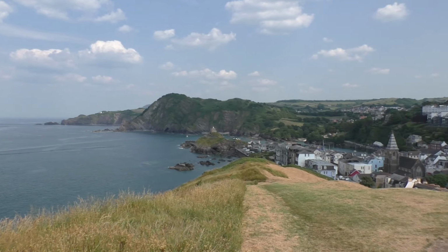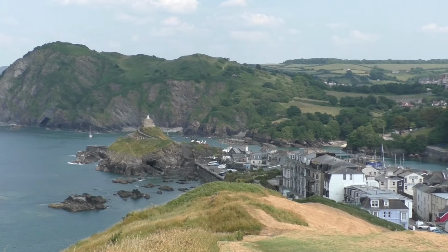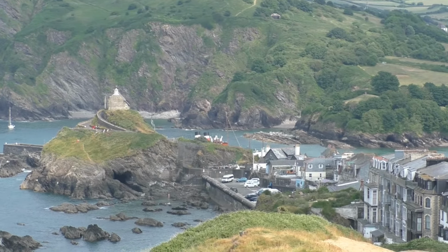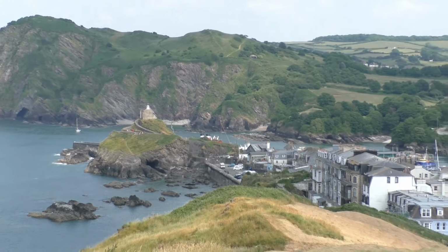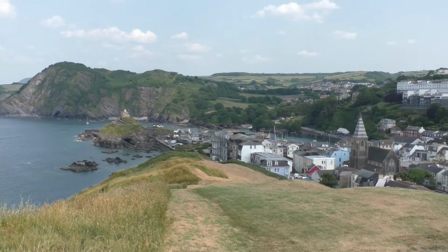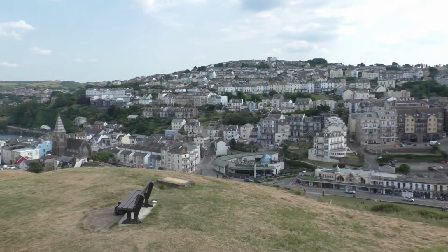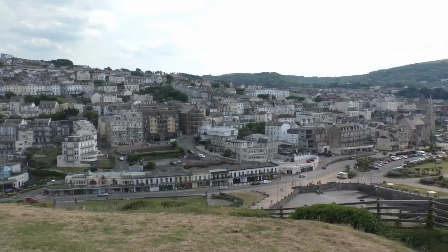You might just be able to spot Waverley. Just zoom in there for you. Might just be able to see its iconic funnels just there. That's where I just was, where that chapel is up on the mountain just there. And here is the actual town of Ilfracombe, which I think is about time I got an ice cream. Can't come to Devon and not have an ice cream on a sunny day, can you?